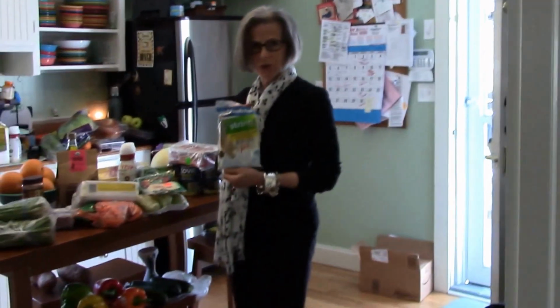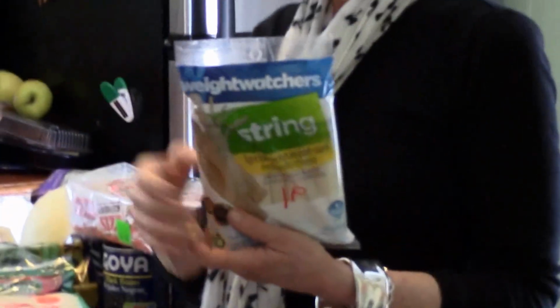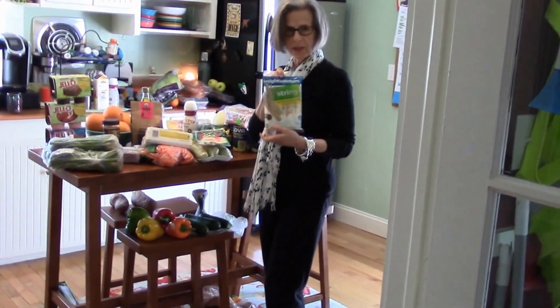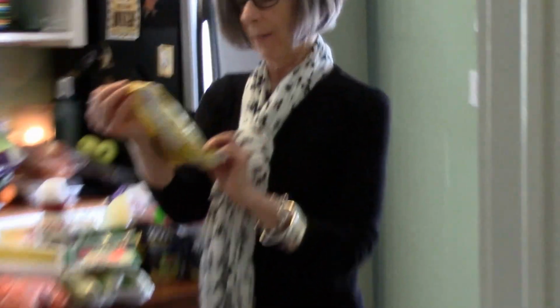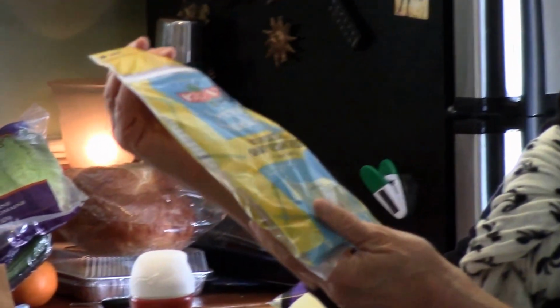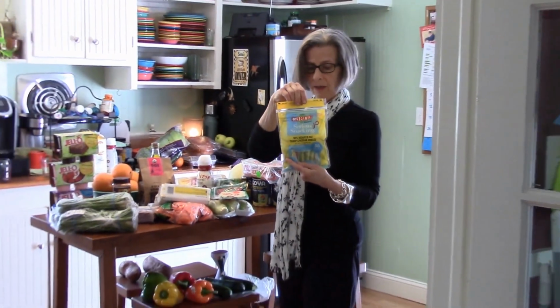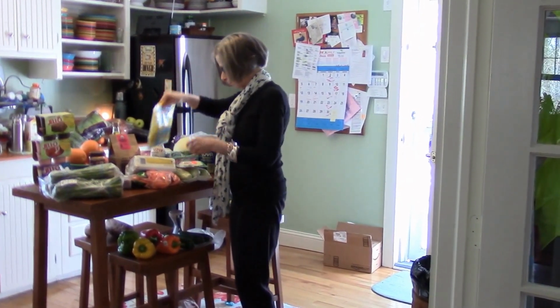This is Weight Watchers string cheese. 1 string cheese, 1 point. And as far as protein goes, to help fill you up, 6 grams of that, a little bit of fat, 50 calories, good fill me up. And I really love this. This is Cabot Serious Snacking 50% reduced fat sharp cheddar cheese. 1 point. 1 bar is 50 calories, 6 grams of fiber, 15 grams of calcium in a 1 point item. It's great. A little bit of fat so the calcium will be absorbed. Love these. Cabot's a good cheese company like the Sargento.